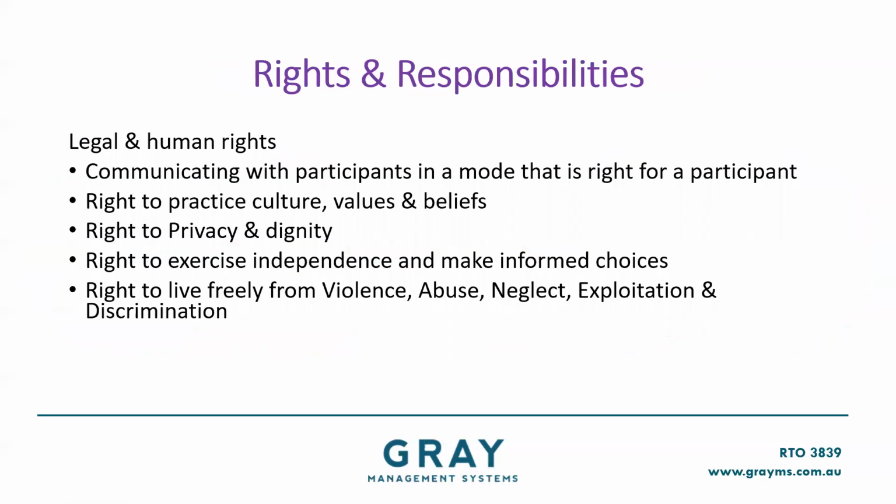So rights and responsibilities. Part of the practice standards is that participants must have their legal and human rights communicated to them in a way that is right for them. Upholding their legal and human rights in all facets of service delivery is important. So that needs to be reflected in the documentation of your business. It's not just about putting that information in the participant handbook and handing it to them.